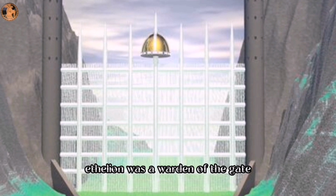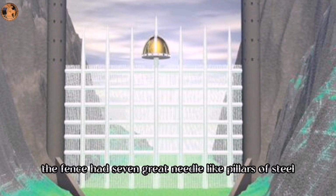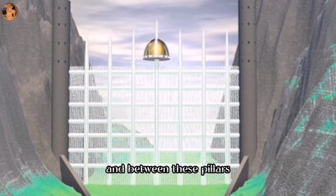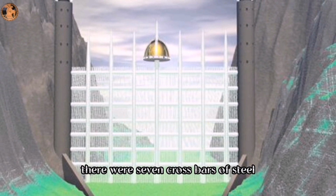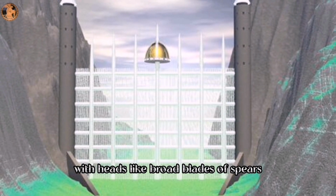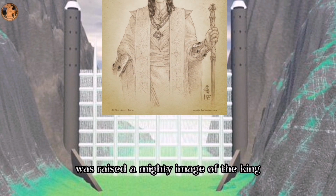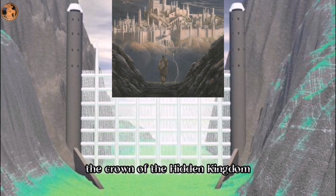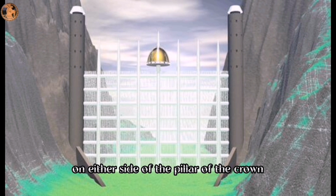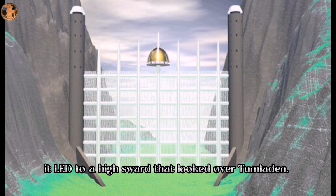Ecthelion was the warden of the gate, which was like a great steel fence across the Orfalch Echor. The fence had 7 great needle-like pillars of steel, and between these pillars there were 7 crossbars of steel, and 49 vertical rods with heads like broad blades of spears. In the center, above the midmost pillar, was raised a mighty image of the king, the helm of Turgon, the crown of the hidden kingdom, set about with diamonds. The gate opened inward on either side of the pillar of the crown, and when opened, it led to a high sward that looked over Tumladen.